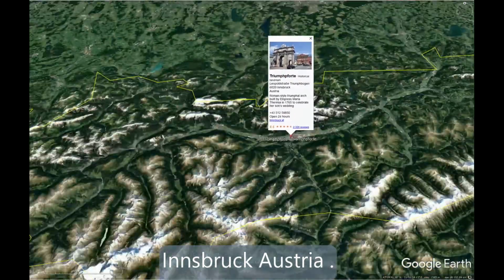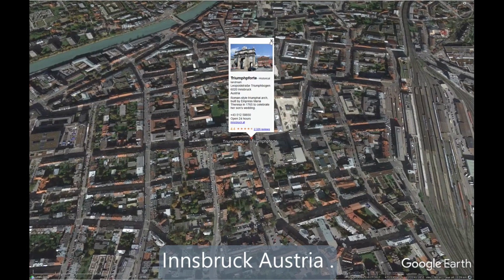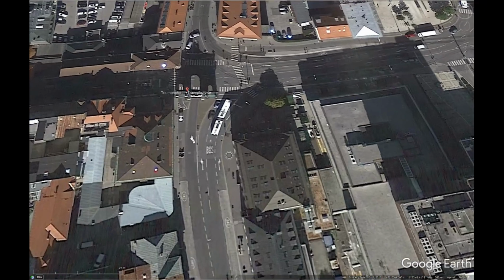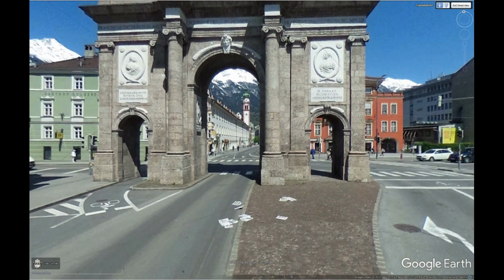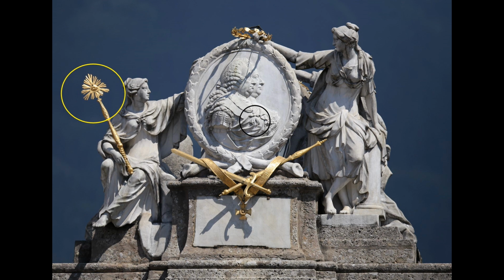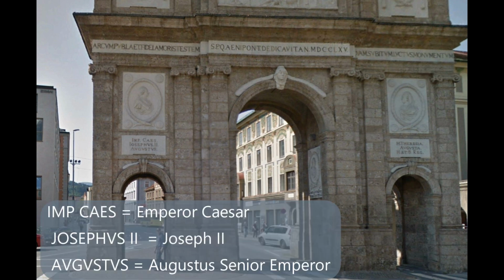If we go and have a look at the arch in Innsbruck, there's quite a flash arch in the middle of town. It's Innsbruck in Austria. We'll just zoom in on the arch. Here we go. And if you look right up the top, the bloke on the crown there actually has a sheep hanging around his crest.